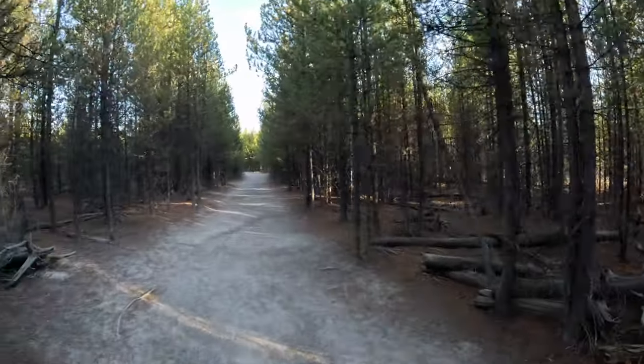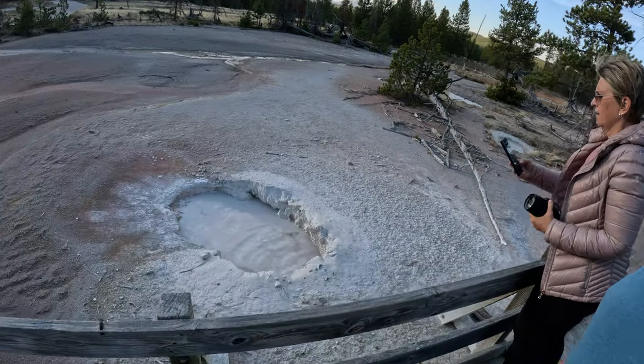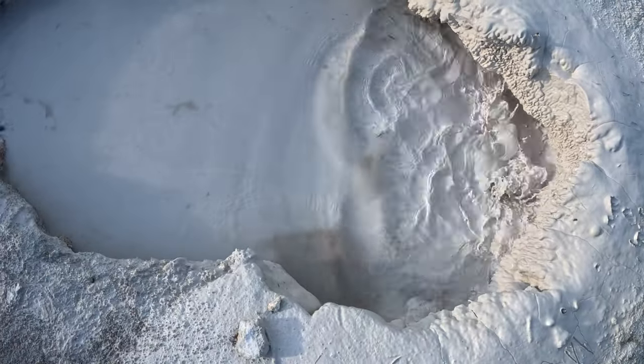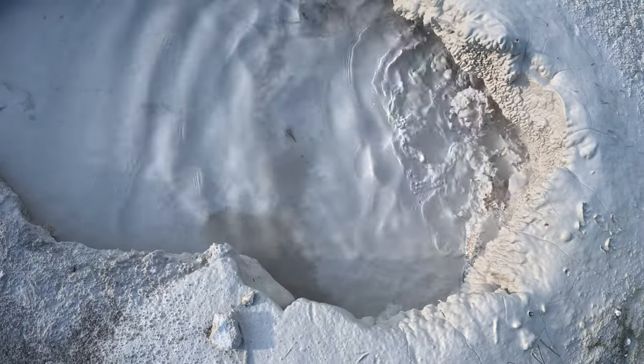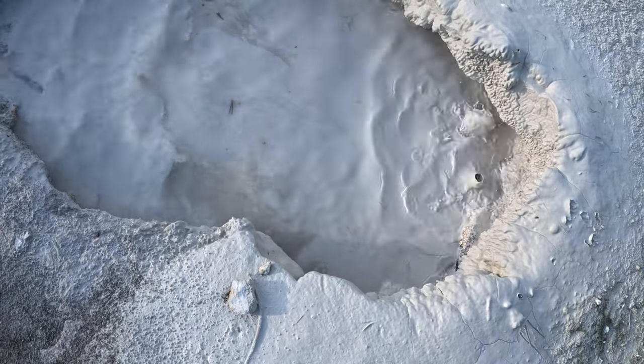It's a nice trail. White mud. What? Oh. It did say you could get splashed with mud on the sign.